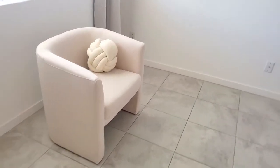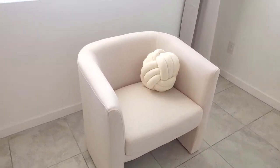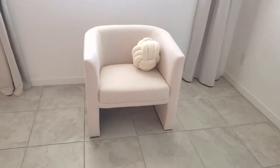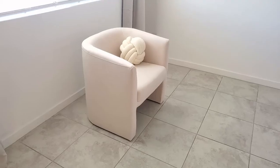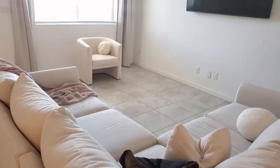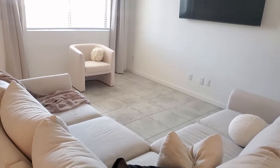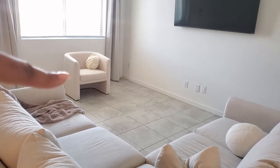I'm sure you guys are familiar with this chair from Target. It's the Vernon upholstered chair, something like that. I think that's the name of it. Everybody has this chair, but I love it so much. I feel like I finally found my chair, y'all. It's a keeper. I also think it meshes well with our sectional. I know they're not the same fabrics or anything, but it blends well together. The fabric is natural linen.